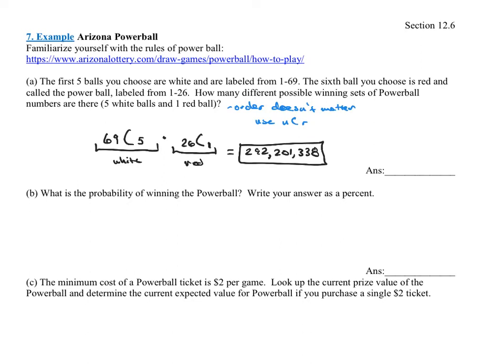So it says, what is the probability of winning the Powerball? Write your answer as a percent. So what's your probability of winning? Well, you want to win, and that's one of those combinations. So that's one of the 292,201,338 total possibilities. Wow. So go ahead and put that into your calculator, and let's get an approximation here. I'm going to try to be careful with the number of zeros.